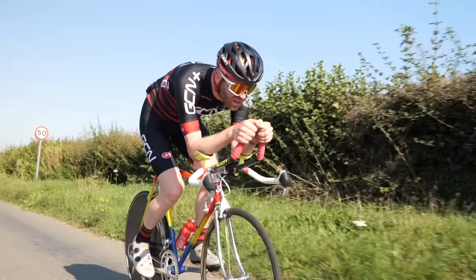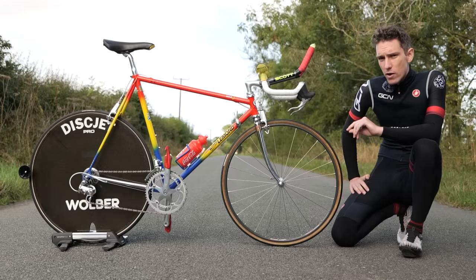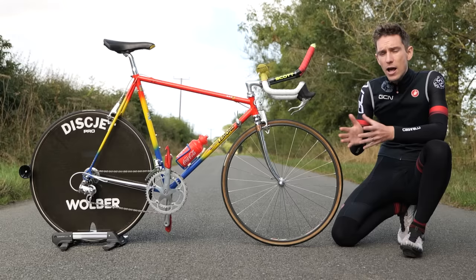So who did invent Le Mond's aero bars then? Well, the very first time a handlebar extension with armrests was seen was during the Race Across America in 1984, by a guy called Jim Elliott. But the invention went no further at that point than helping him to finish fourth.